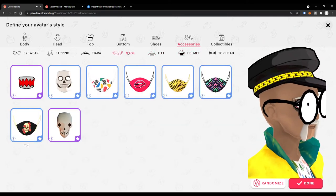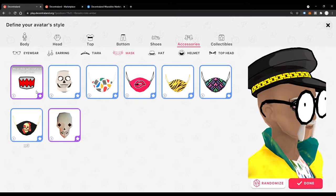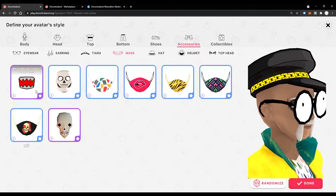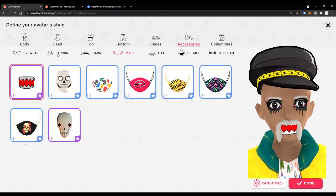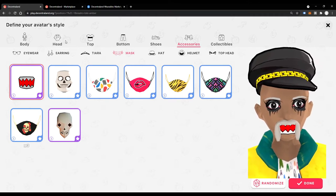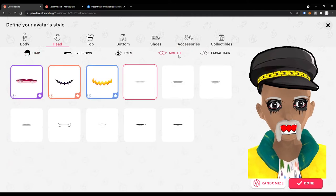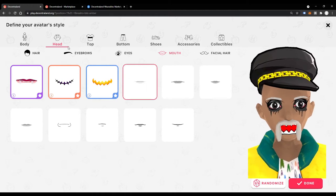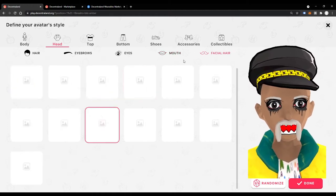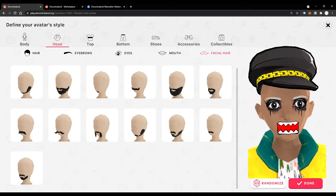I've shown you the skeleton head. So someone sent me this weird mask. I think you could probably make this as an actual mouth. I thought this was an actual mouth, but it's not. It's actually formatted as a mask. And let's remove that mustache so we can see it properly.